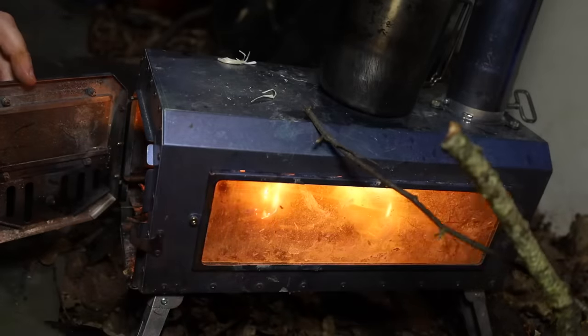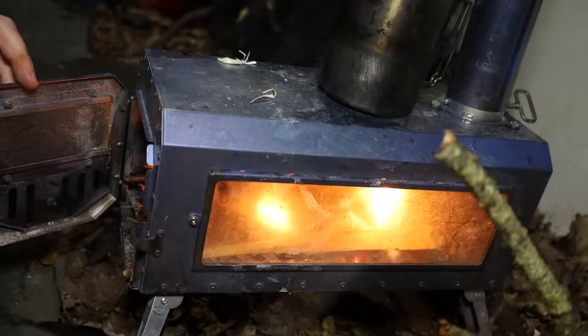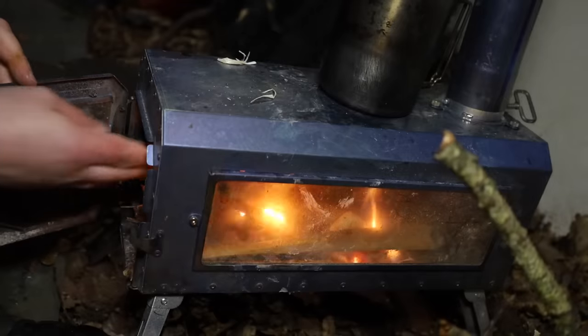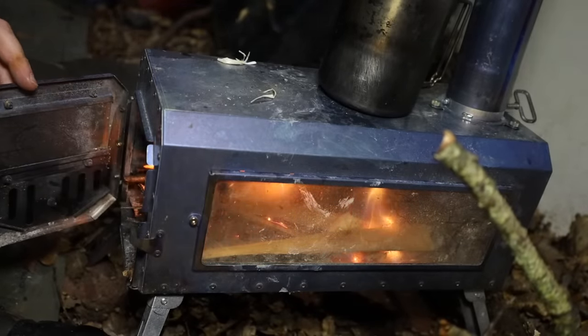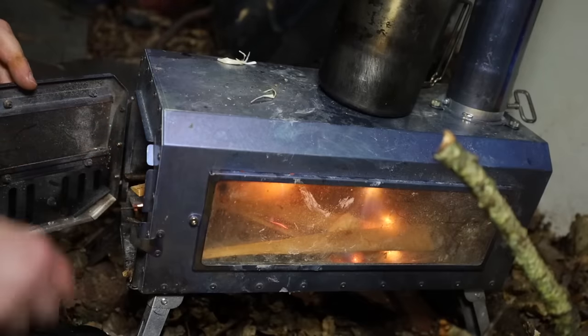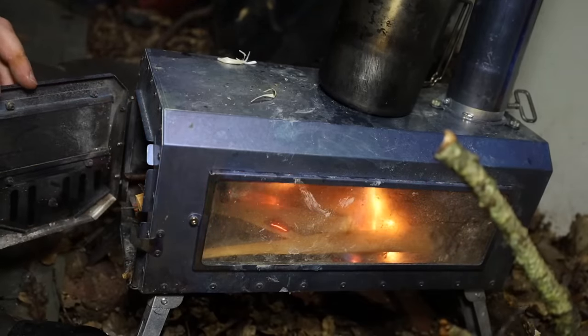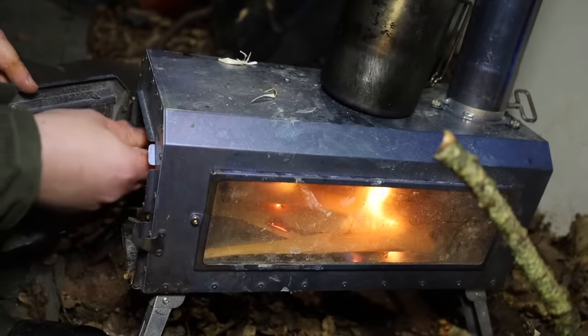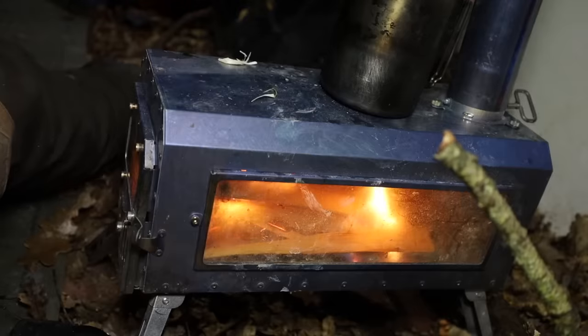Some of this stuff that I broke down with the knife should get us a nice start. Make sure that's open at the back.